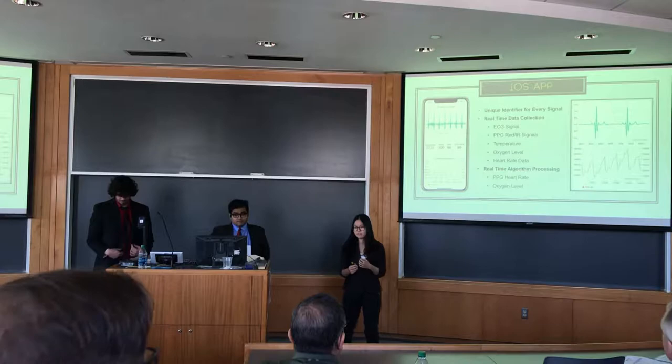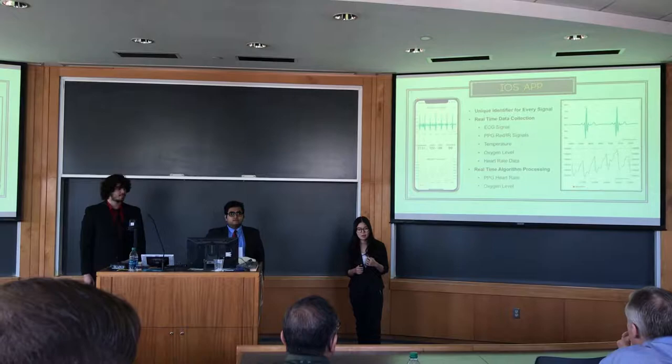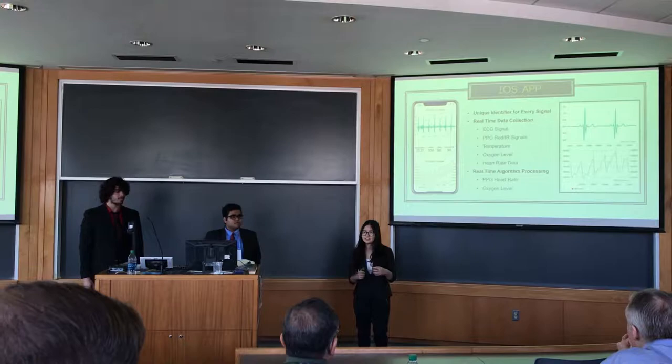Here we can take a closer look at the data that we collected and saved on the mobile phone. To save memory and power for the microcontroller, some of the algorithms are processed in our mobile phone. Now that we have the data, the next step is to upload it and save it somewhere.